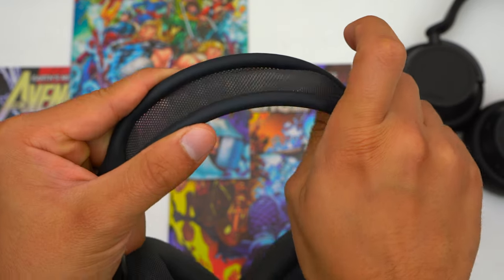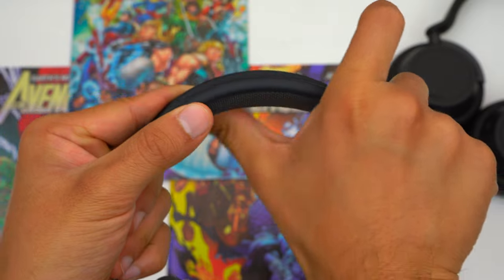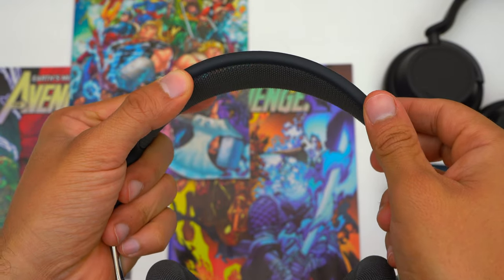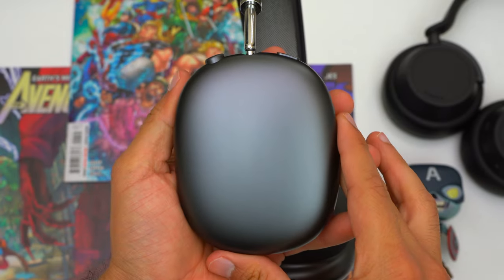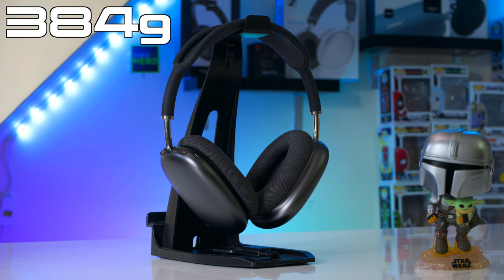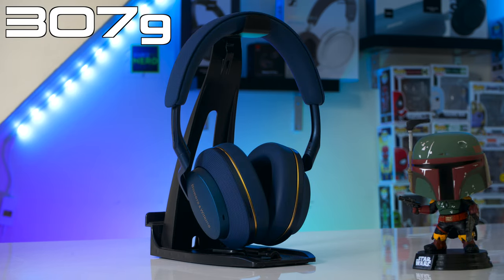And finally, there's the AirPods Max, which have their canopy. And this canopy does an amazing job of conforming to the shape of your head, and pressure points are also not an issue. But then, there's their weight. The AirPods Max are the heaviest headphones here, weighing in at a whopping 384 grams, which is way above average, and you'll never forget that you're wearing these headphones. The PX7 S2s weigh in at 307 grams, which is better, but it is still above average, and you'll always notice these headphones on your head.